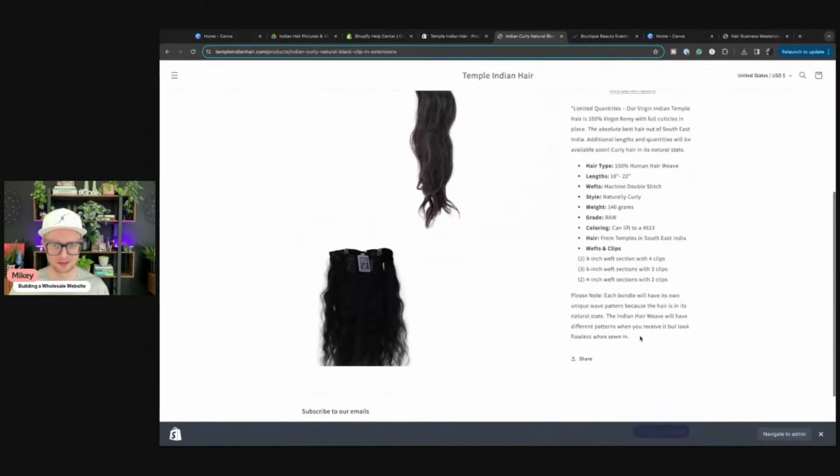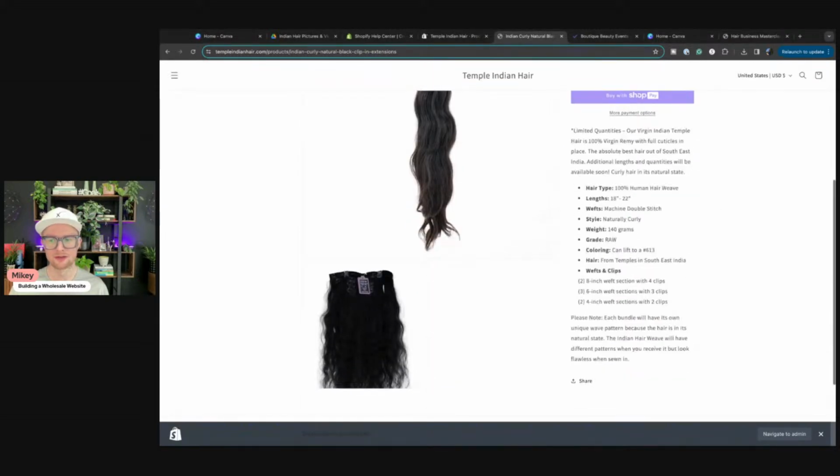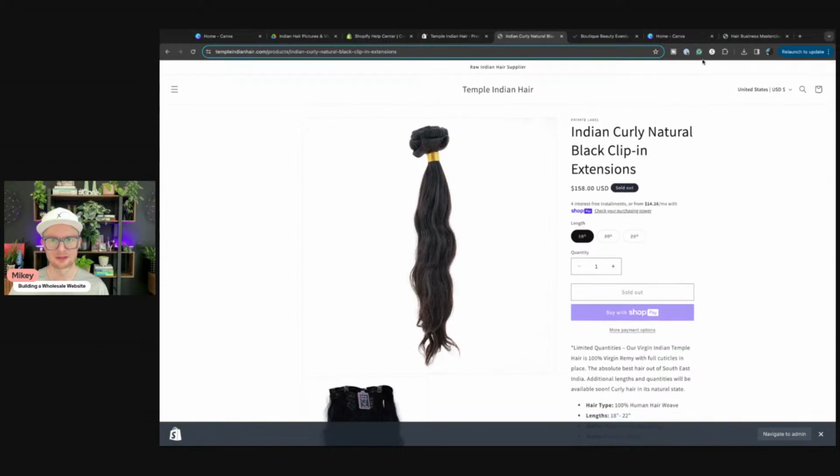I got to fix this because this is what I did, just so you guys know. I imported this from Private Label Extensions. What I don't want is the same product description that is on Private Label Extensions. You don't want the same product descriptions as with all your websites. So that's really important. So let's see here.